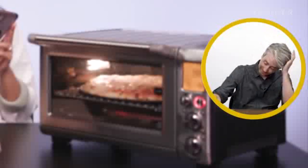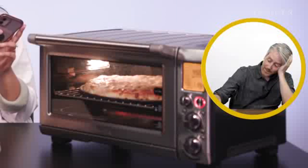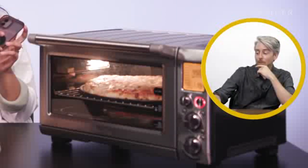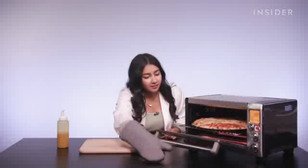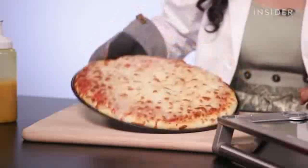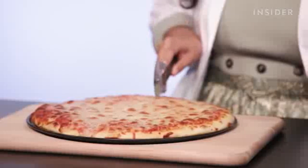I don't know about that oven. I don't know, it just looks like, I mean, who knows? How hot could that oven get? All right, whoa, look at that. Holy moly. Let's slice it.